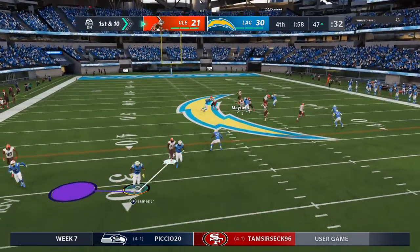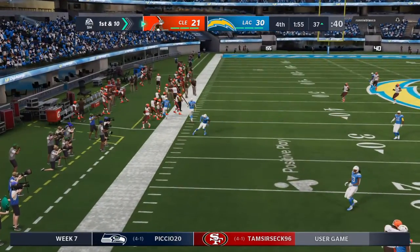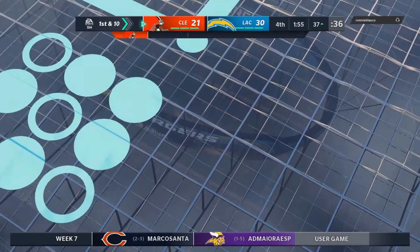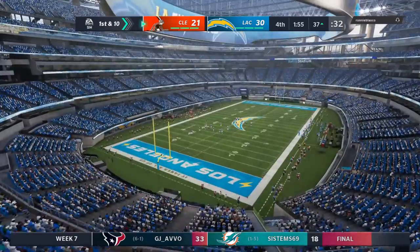And let's see what they've come up with offensively after having time to talk it over. To the right side, and he's got Landry complete. Now he's going to be out of bounds, but not before he takes it inside the 40. 10 more there and another 1st down. That's a nice catch there.